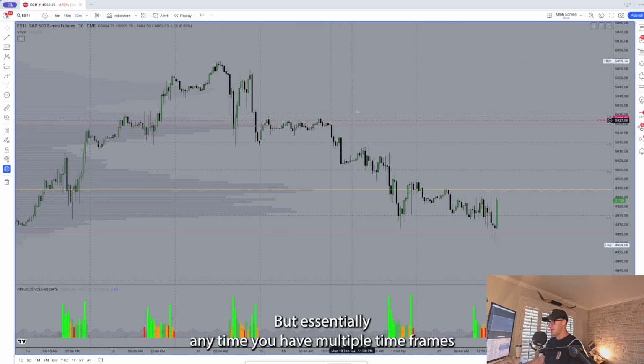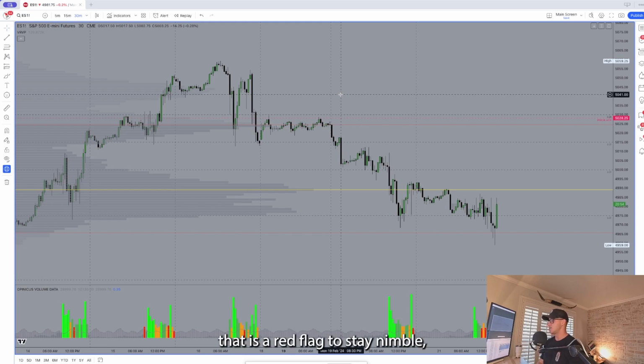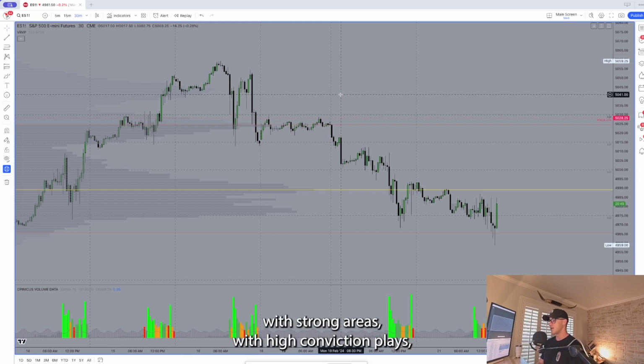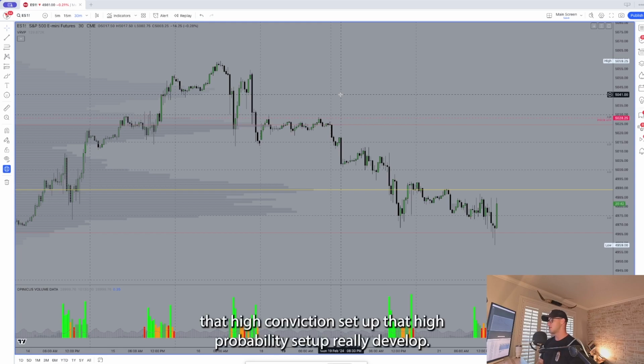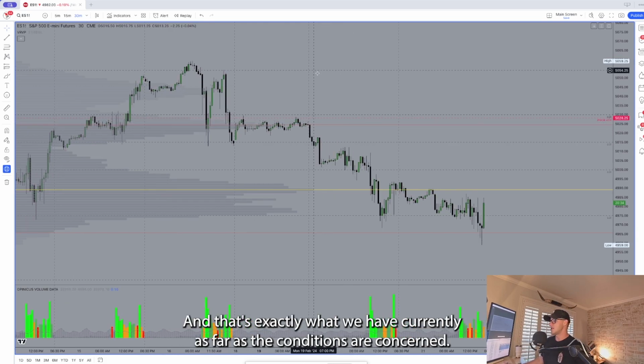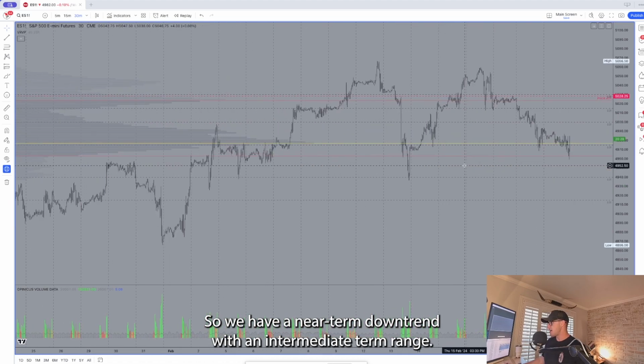but essentially anytime you have multiple time frames showing any type of opposing direction or opposing bias, that is a red flag to stay nimble, to be doing less, to really make sure you're getting involved with strong areas, with high conviction plays, or just staying in cash and letting that high conviction setup, that high probability setup really develop. And that's exactly what we have currently as far as the conditions are concerned. So we have a near-term downtrend with an intermediate term range.